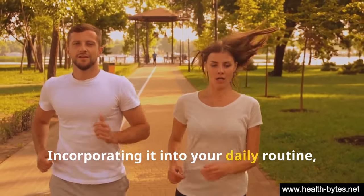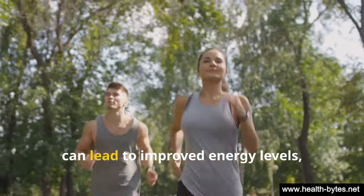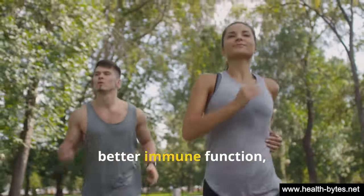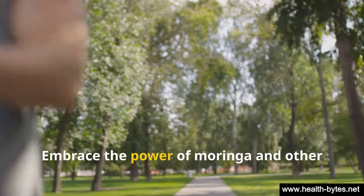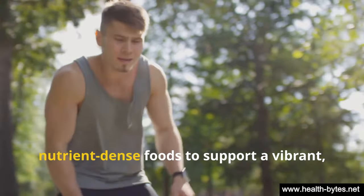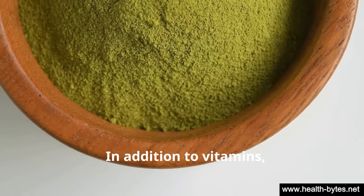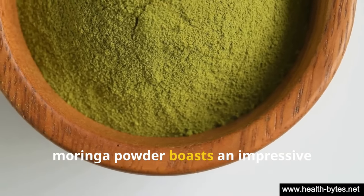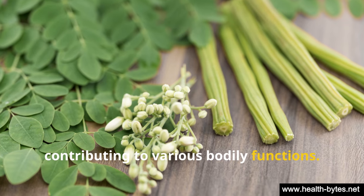Regular consumption of moringa powder can help enhance your body's natural defenses. Incorporating it into your daily routine, along with a balanced diet and regular exercise, can lead to improved energy levels, better immune function, and overall well-being. Embrace the power of moringa and other nutrient-dense foods to support a vibrant, healthy lifestyle. In addition to vitamins, moringa powder boasts an impressive mineral profile, contributing to various bodily functions.